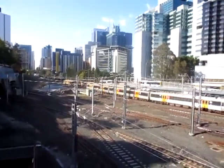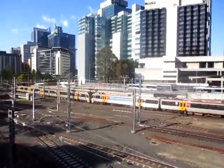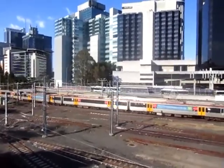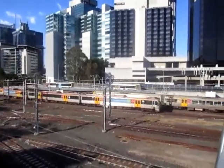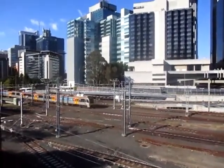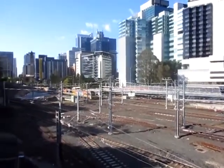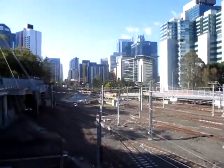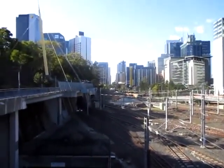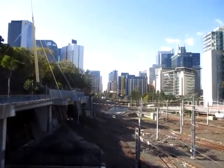Now on the observation deck at Roma Street, you can see buses and trains running past here. Roma Street. There's a busway and a frequent suburban service going past. There are 4 tunnels here. And in the background you can see City Hall clock.